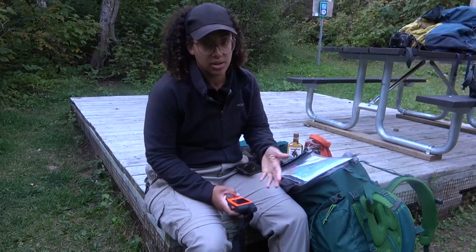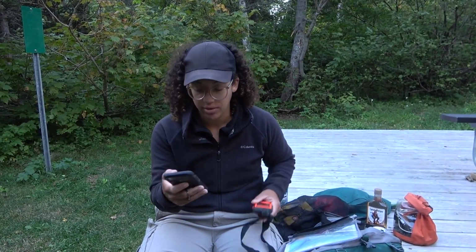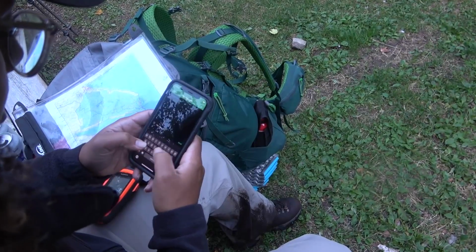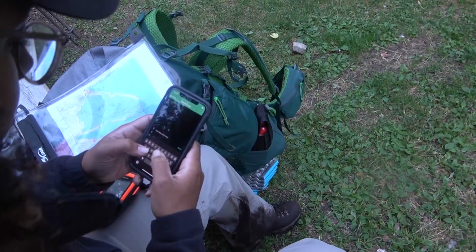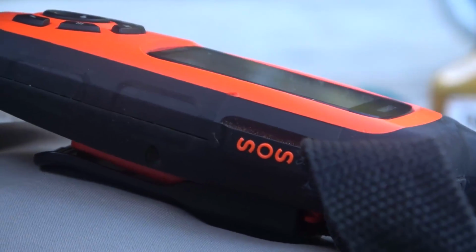And you can also see the location. You can Bluetooth to your phone and almost use it as a regular cell phone. So I'm just going to send a message to my dad, who is currently babysitting Wesley. And send. You obviously want to use it for emergency purposes. You want to save the battery. The battery lasts a very long time, though.